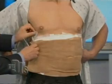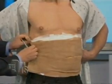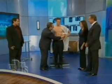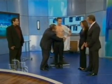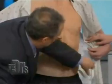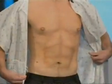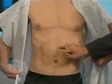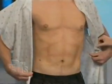Typically with the VASER Hi Def, you'll start to see some decent results at about 2 months. The best results will be out in about 4 months, but he's about 80% of the way there now with his final results. Look at that. And you can see the etching, that so-called six-pack.